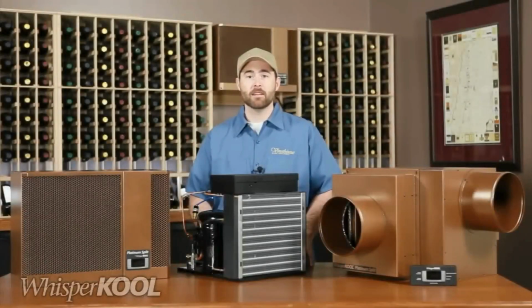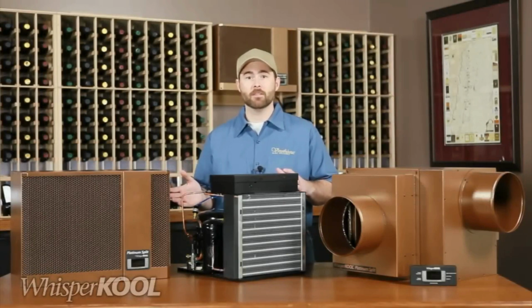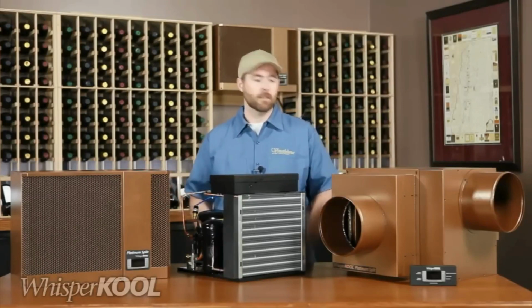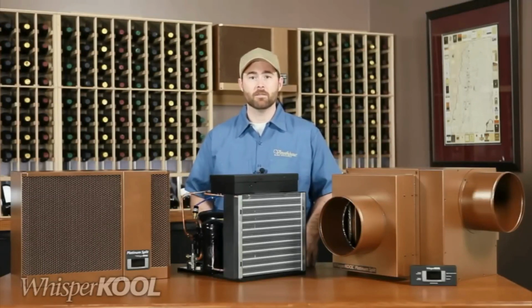The new Platinum Split comes in two sizes. The 4000 model cools cellars up to 1,000 cubic feet. The 8000 model, in the wall mount configuration, cools cellars up to 2,000 cubic feet. In the fully ducted configuration, it cools up to 1,750 cubic feet.